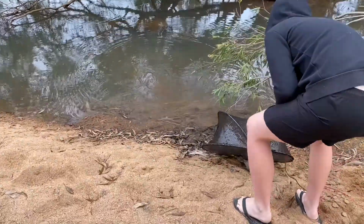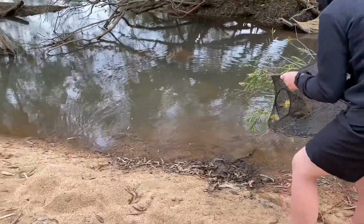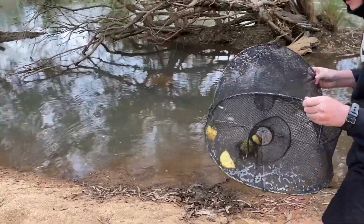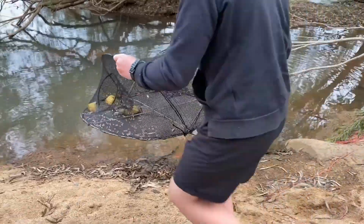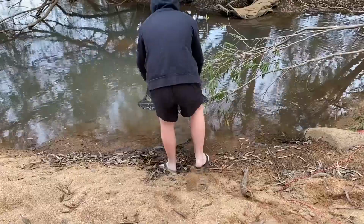Is there anything in that one? A few little fish, like little bait fish. All right, well, let's grab the bait. And one yabby. All right, well quick, put them back in the water for a bit so they don't die. And we'll put some water in the bucket.